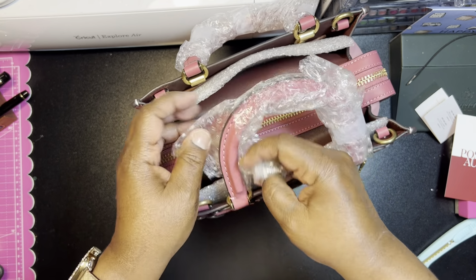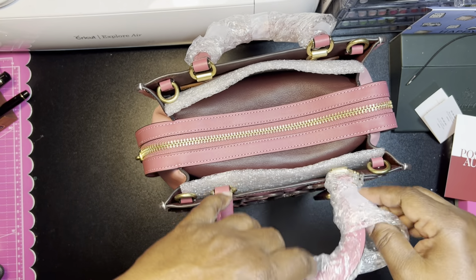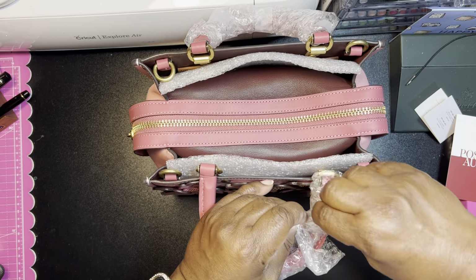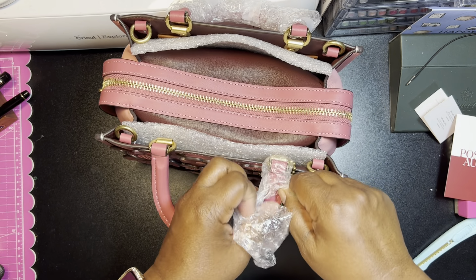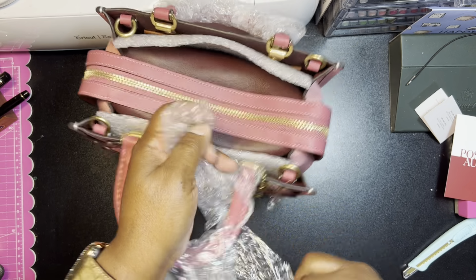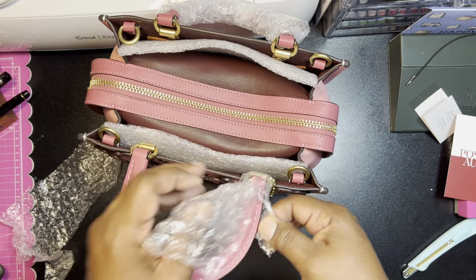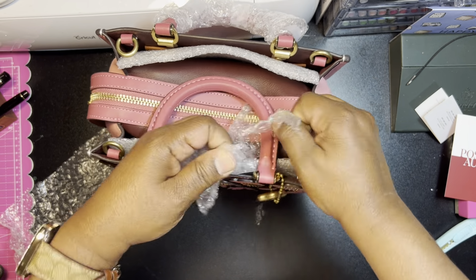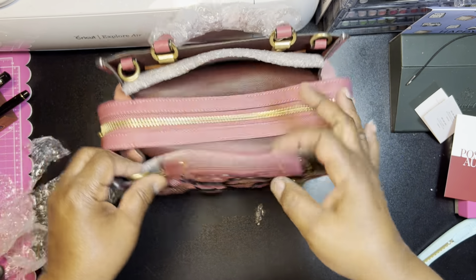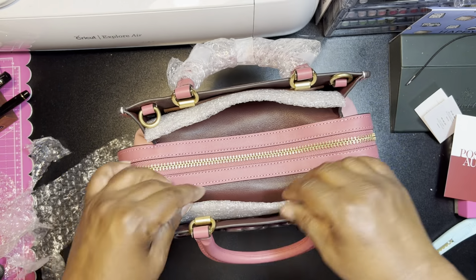But let's take a look at this. I had a little bit of buyer's remorse, a little bit, waiting on this to come. But then I was thinking, nah, this is my Louis Vuitton. So, all right.